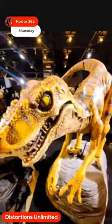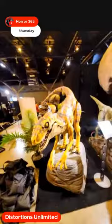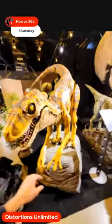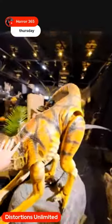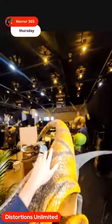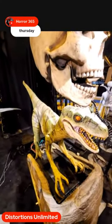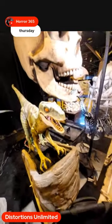It's growling. And so this raptor has 8 different movements. Its mouth moves, its head moves, its arms move, it rears up, hinges here, and then its tail moves. Then we have Raptor Attack. This has the 8 movements plus nine movements. It also lunges out 2 feet.